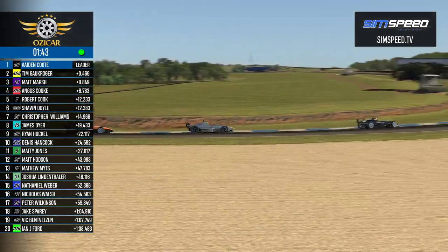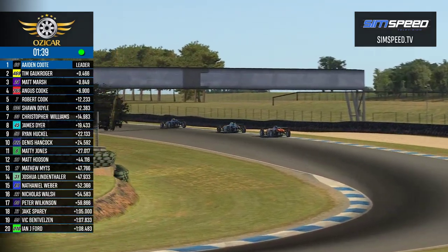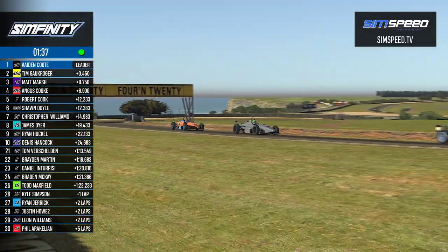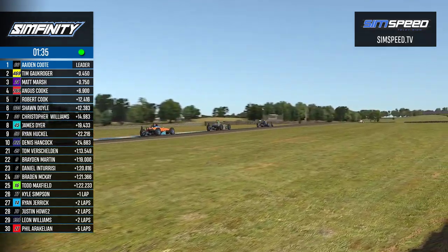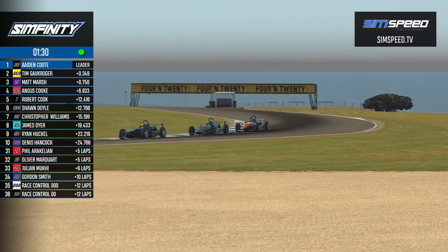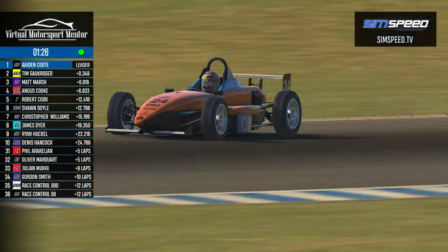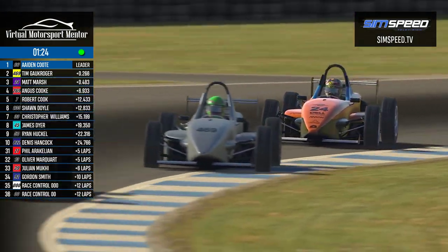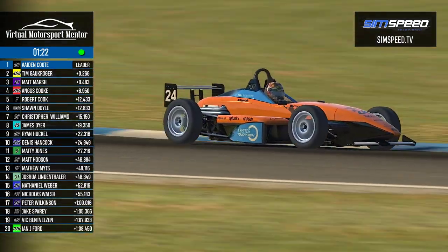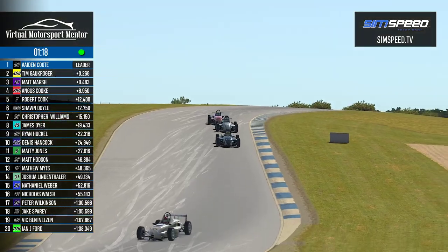Well, can Coot hold on for the ultimate comeback from his race one woes? Can Gelkroger complete the ultimate last to first challenge? Can Matt Marsh just somehow sneak his way into the lead by the time he hits the line? He had an opportunity, and he probably squandered it. But he's still got a shout.